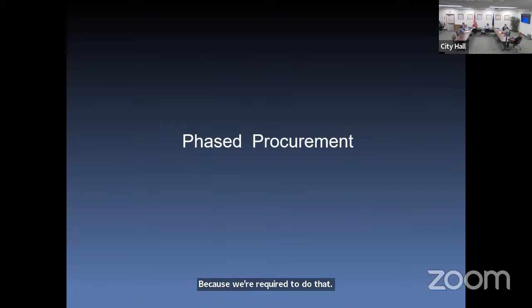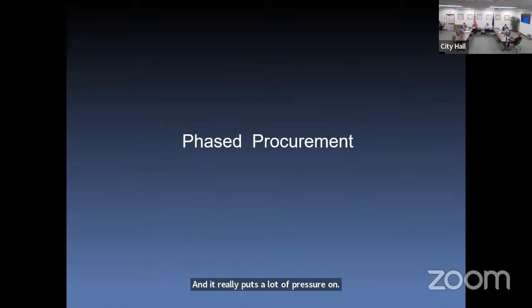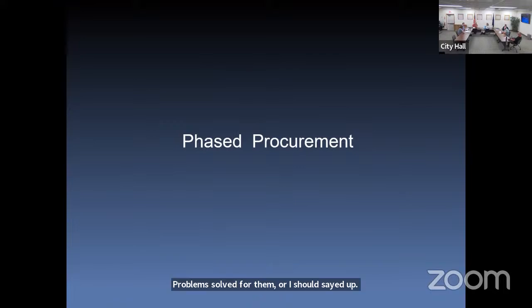But start the contracts rolling, start purchasing this, having the vendors be able to start manufacturing some of this stuff, so that when we do come to bid the project to a general contractor, we're not sitting there waiting for a year. I mean, you guys know well that contractors, they want to glue the parts together and get out of there. And it really puts a lot of pressure on their contracts when you ask them to stop, basically, and absorb a year of lead time. It's just not a good mix. And so to the extent that we can have this problem solved for them, or I should say teed up, they can do what they're best at. They can come in and start integrating these things that we've already made some purchases on.